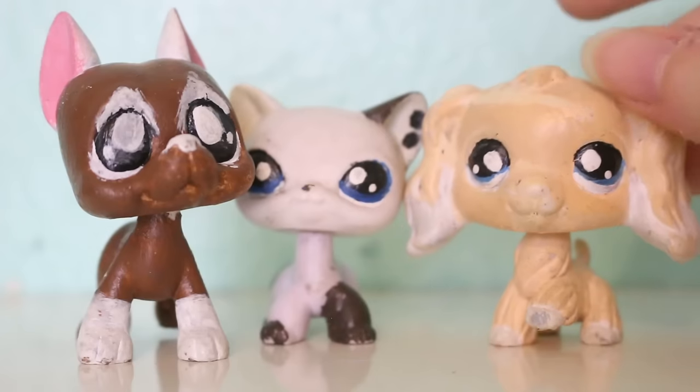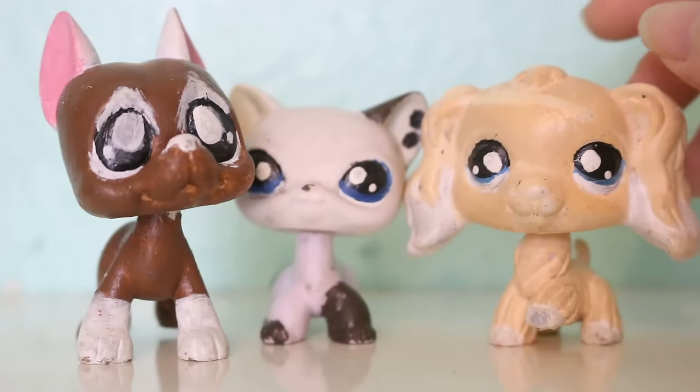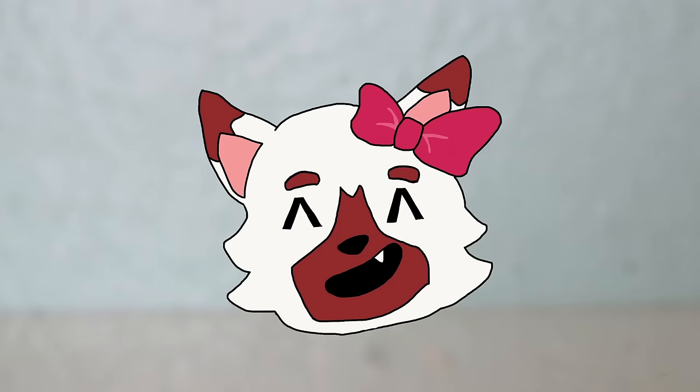I'm kind of sad that I got a whole bunch of fakes. I was hoping that at least a few of them would be real, but honestly, I'm not super sad about it. Although I can't sell these as 100% real LPS, I do have a ton of custom bases now.